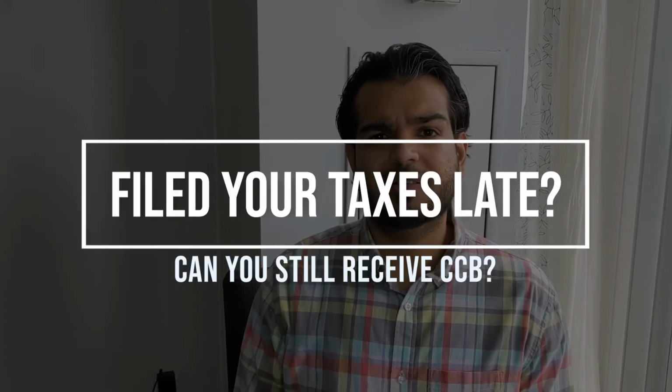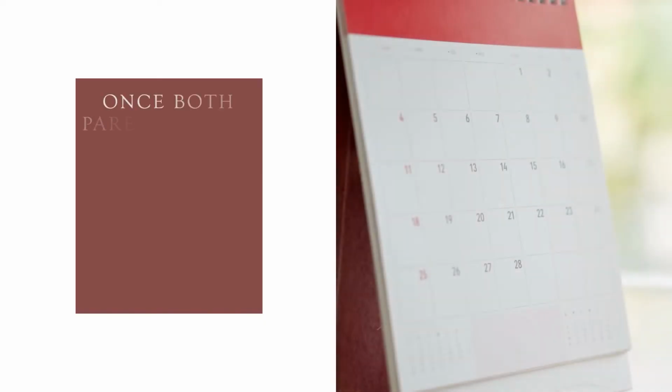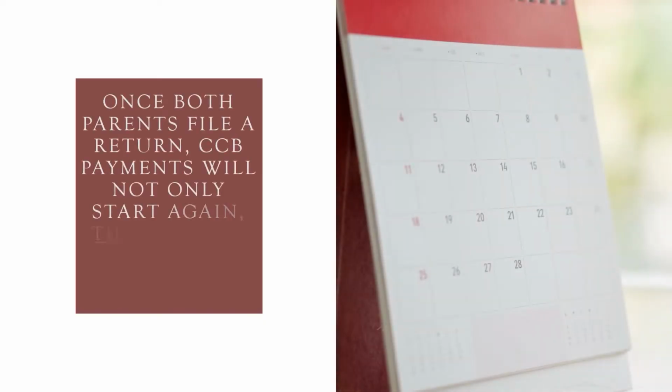Now, what if you filed your taxes late? Will you still get your CCB? This is for all you late tax filers out there. Once both parents file their tax returns, not only will you start to receive your CCB payments, but they'll also be retroactive. This means you'll receive your CCB payments for any months that were missed because of late filing. If you stop or start sharing custody of your child with the other parent, you have to let the CRA know as soon as possible, because this will impact your CCB payments.